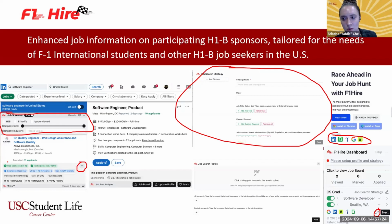Who here remembers what E-Verify is for? Do you remember? I mentioned it earlier in the presentation. Do you remember what E-Verify is for?